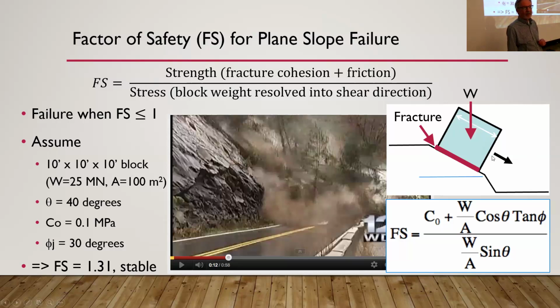So in our case, we have a slope with some big piece of rock on top, and there's a fracture. And that's where we're trying to evaluate the strength and the stress. And so the strength will be two parts. It'll have a cohesion part and a friction part, and that's represented by this. And then the stress will be the weight resolved into this shear direction, and that gives me this. And so I get a very simple factor of safety equation. When sliding, it's not so simple as soon as you go to something like wedge sliding. Anyways, I put some numbers in here, and we see that you can get a factor of safety of 1.31, which means it's more than one, strength more than the stress, therefore it's stable.